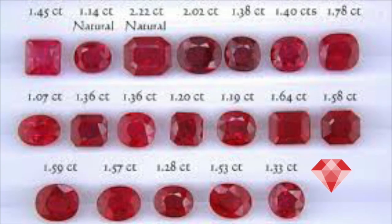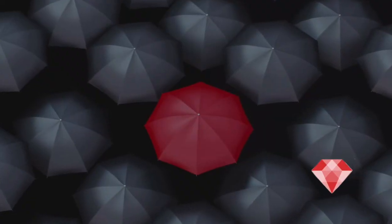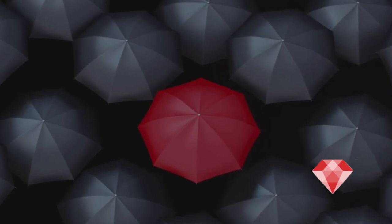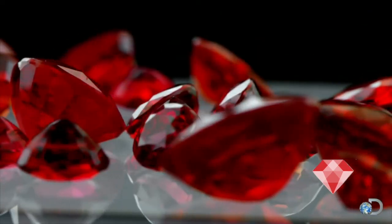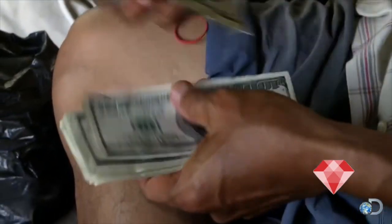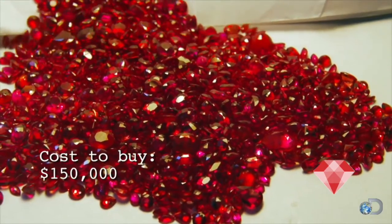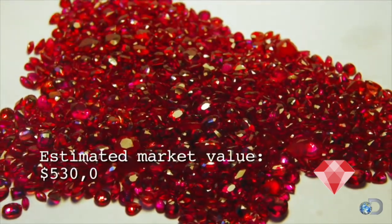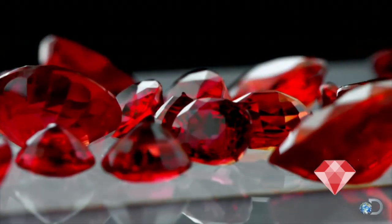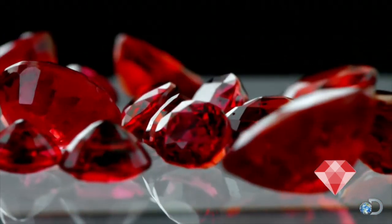Now, why should you invest in our company? There are many different types of gemstone ruby. But what makes ruby unique is that it is 50 times more rare than diamond. So that makes ruby very valuable. For example, you could invest $150,000 and out of that you're going to get $530,000. So, as you may see, this may be very convenient for you.